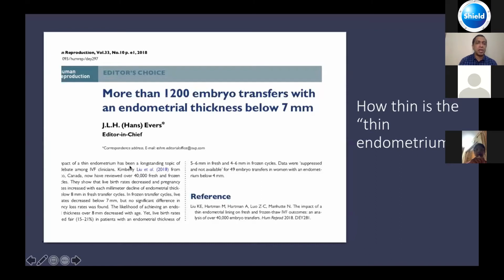The impact of a thin endometrium has been a long-standing topic of debate among IVF clinicians. The live birth rates decreased and miscarriage rates increased with each millimeter decline of endometrial thickness below 8 millimeter in fresh transfer cycles. Whereas in the frozen embryo transfer cycles, live birth rates decreased when the thickness is below 7 millimeter, but no significant difference in pregnancy rates was found if the endometrium is a little bit thin.